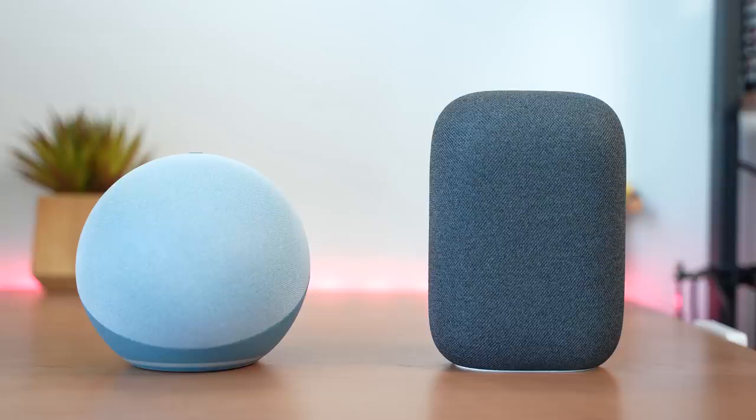Now this is between the Echo 2020 and the Nest Audio to find out who has the best sounding smart speaker, because they've talked about how good the audio is and all that fun jazz.